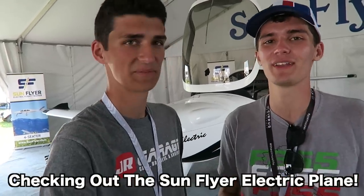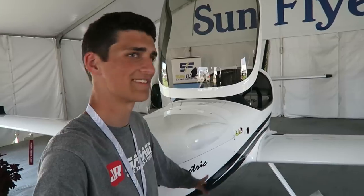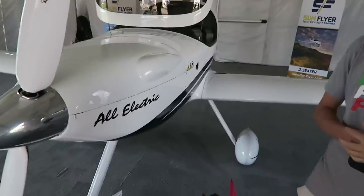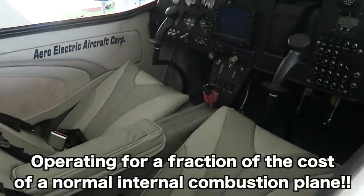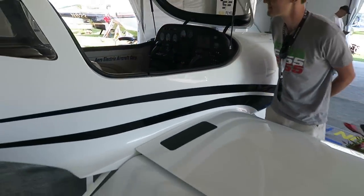Hey guys, at Sun Flyer, this is a stop that I especially wanted to make. Made it out here, couldn't be happier. Electric airplane, all electric. This is their two-seater, and it's phenomenal to see it here at Oshkosh. We've been looking for it all day. This is what's gonna change the future of aviation. Inside, this is their two-seat once again. Everything new, fresh, all electric.